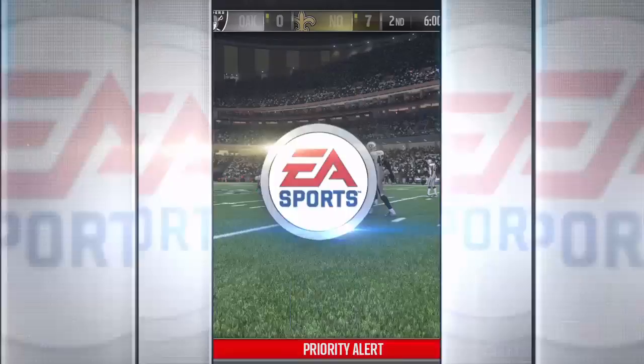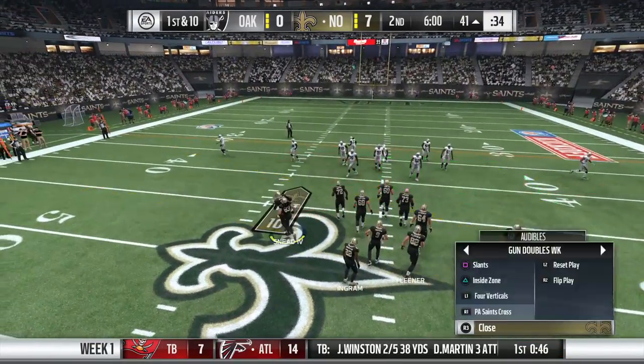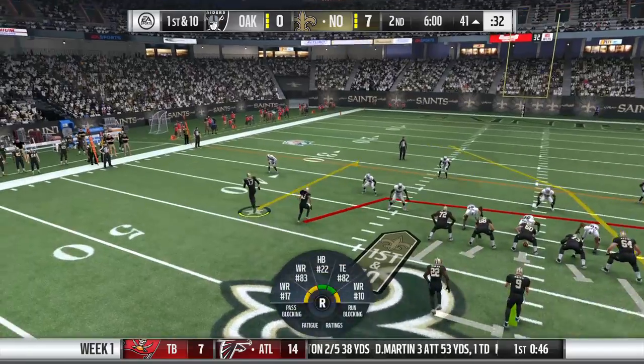With Charles Davis, I'm Brandon Gaudin. It's Saints football to begin quarter number 2. And they're on the move here. They've got it 1st and 10.